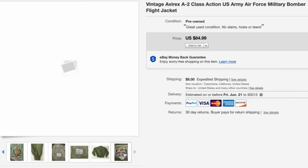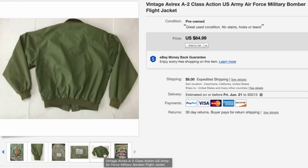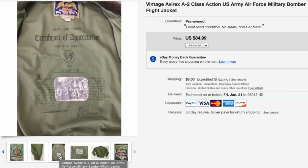So if you guys come across vintage Acorns, definitely pick it up. Some vintage Acorns jackets sell for a ton of money, especially the all leather jackets that have some type of painting on it or some type of logo or art on it. Usually sells for like $200 to $300, but since this one was just a simple lightweight jacket, this one only sold for 75, but still a ton of profit for me.